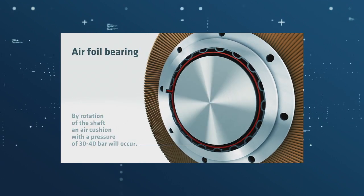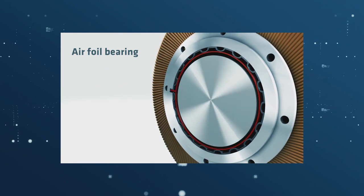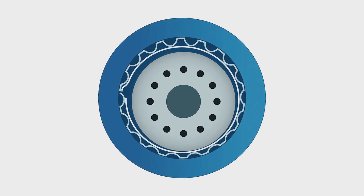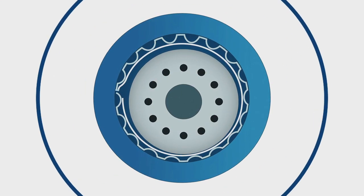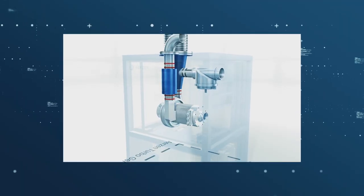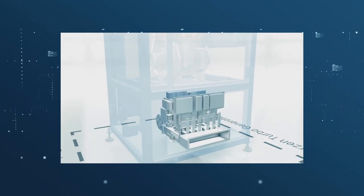The key technology of the AERZEN turbo blower is the airfoil bearing. As it stands still, the shaft sits on a foil tightened by springs. As the shaft rotates, an air cushion forms in the bearing between the foil and the shaft. This air cushion maintains the shaft in suspension without any need for an external source of compressed air. The bearings are not lubricated and the system is absolutely oil-free. The AERZEN turbo blower includes a stainless steel impeller, which offers the durability necessary especially for harsh environments.